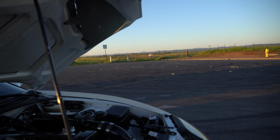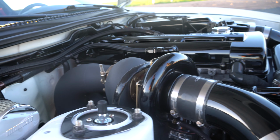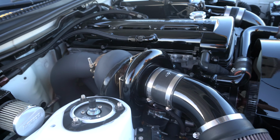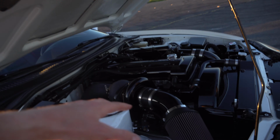This thing ran 170s in the half mile before the rebuild. With the new build, it'll probably go 180s, 190s. What size turbo is this? This is a 60 series, a big 60 series. You said this is twin turbo, correct? Originally it was, but now it's a single. Everybody goes big single to make the power, but originally it was twin turbo.